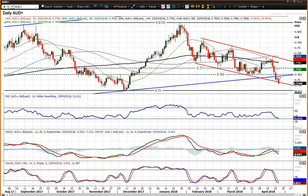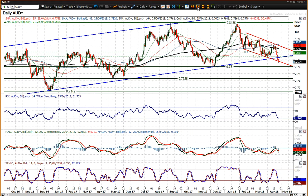As I said, broken that uptrend channel. You've broken the support of 76.50 this week. That's opened the 75 figure now, and having broken that uptrend channel, it really does put the 75 figure back in focus. So it looks like a run towards that is possible. You've got the momentum indicators showing downside potential still. RSI 31 tends to get towards 30, so not a huge amount of downside potential, but still I think there is some move to run towards the 75 big figure in the immediate term.